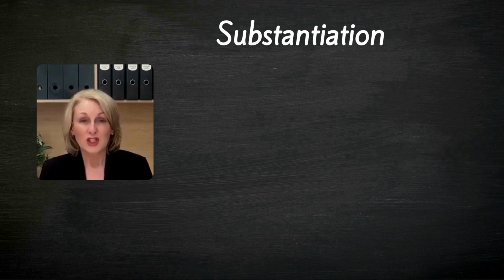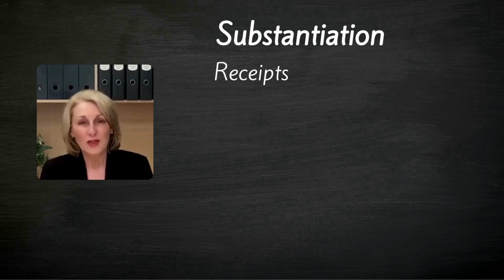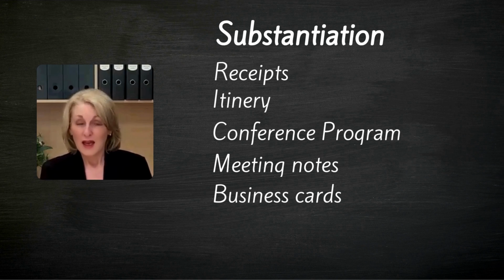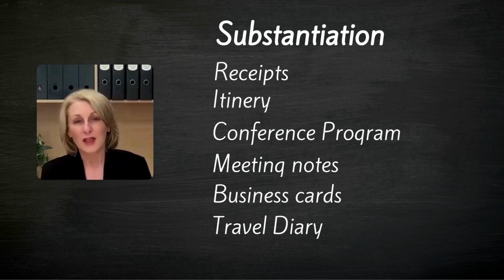And what are the substantiation requirements? You guessed it, of course you need records. Keep receipts, travel itineraries, conference schedules, meeting notes, business cards for people that you met with, and importantly, your travel diary. The ATO won't just take your word for it, so have everything properly documented.